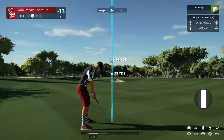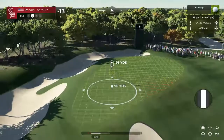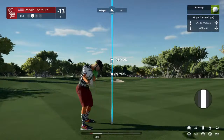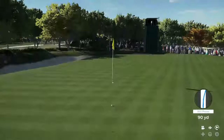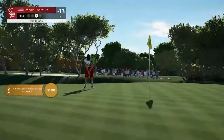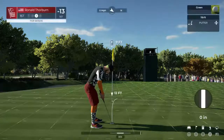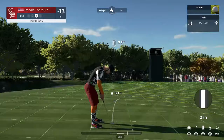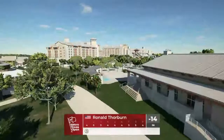Second shot here on the first. Well, this one's right at the pin. A wonderful shot and a chance for birdie here on the first. 9 feet to the cup. Wow, they certainly got out of the right side of bed today. Oh, that settles the nerves right there.